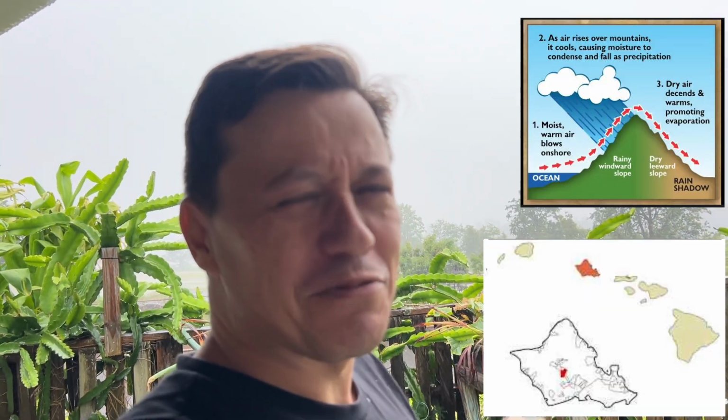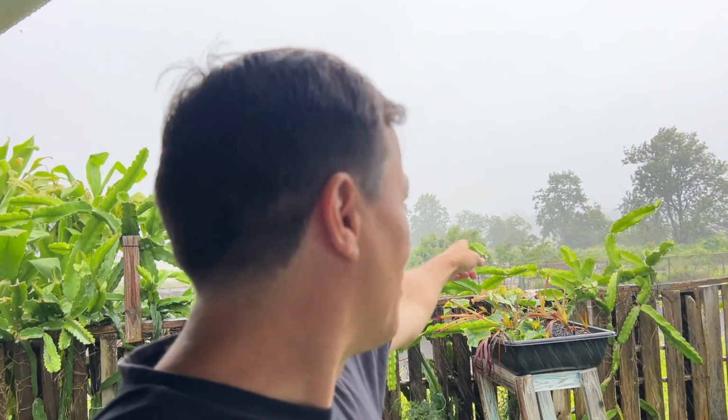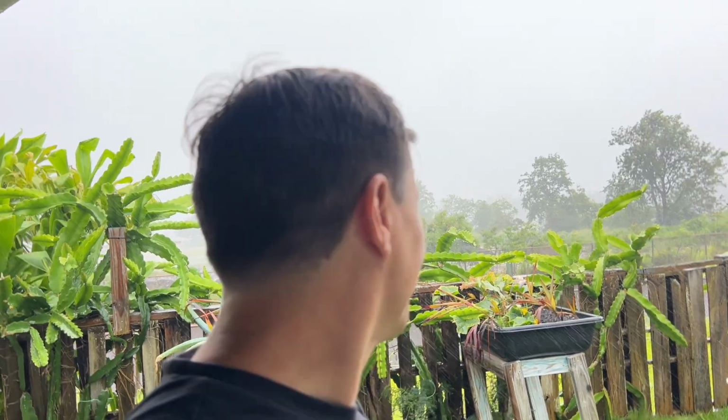So I live near the middle of the island. I live pretty high up, and I live on a side of the island where it doesn't rain as much because of the shape of the island. As the wind travels one way, it goes up the mountain, losing all the moisture, so it rains a lot on one side of the island, and then when the wind goes down the other side, it has less rain, and the further down the island it goes, less rain. So that way, the west side has less rain. Oh man, it's raining. Okay, let me get you some footage.